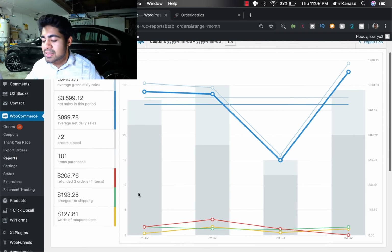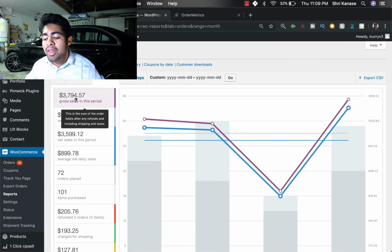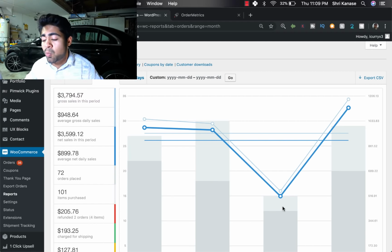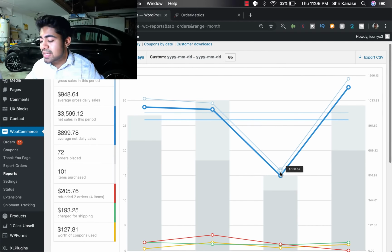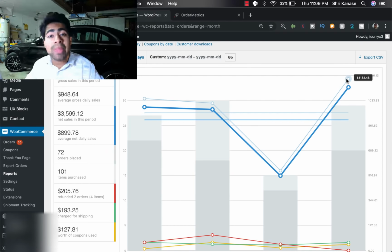So as you can see, from the 1st of July to the 4th of July, this store has done roughly $3,794.57 in sales. And there was a slight dip yesterday with sales. It only did about $550, but overall it has been doing $1,015, $1,046, and today the best day, $1,182. And really quick, let's refresh this just so you know that this is definitely true and nothing that I made up.